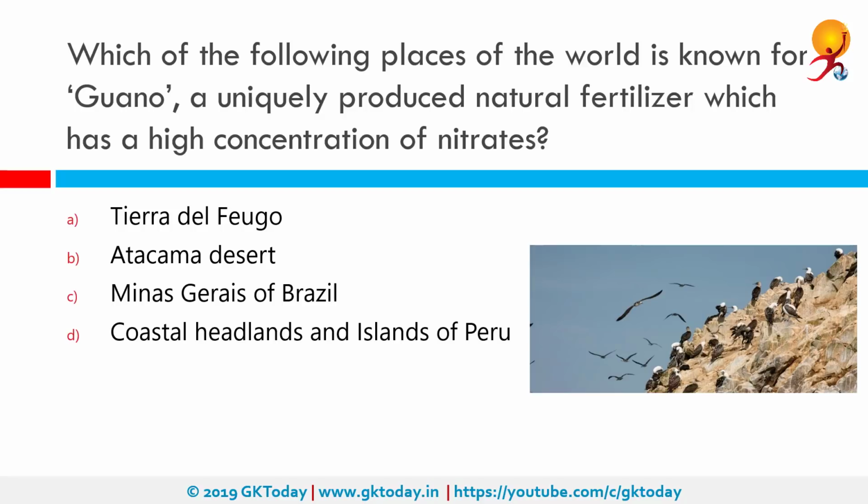Which of the following places of the world is known for guano, a uniquely produced natural fertilizer which has a high concentration of nitrates? Guano is basically bird excreta. It originates from the Quechua language of the Andes and means the droppings of seabirds. It is popular in the coastal headlands and islands of Peru, where it is manufactured. Andean people collected guano from the coast of Peru for use as a soil enricher.